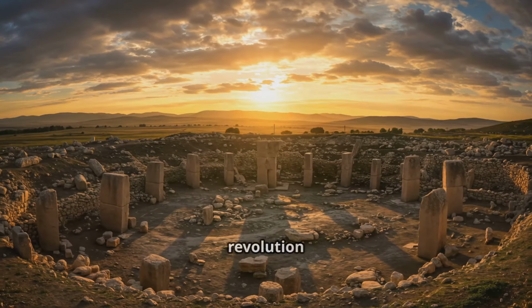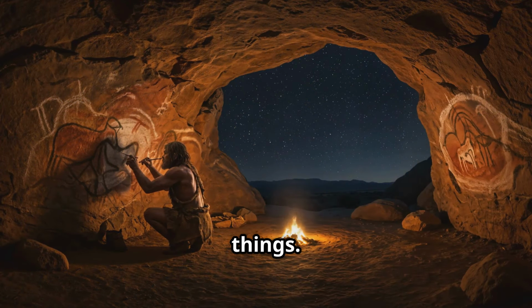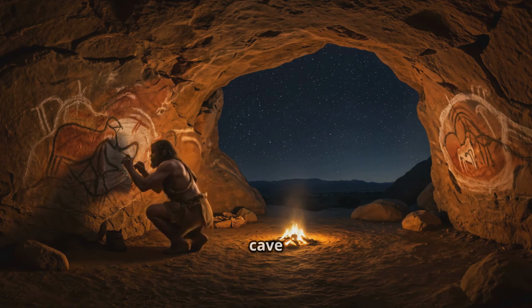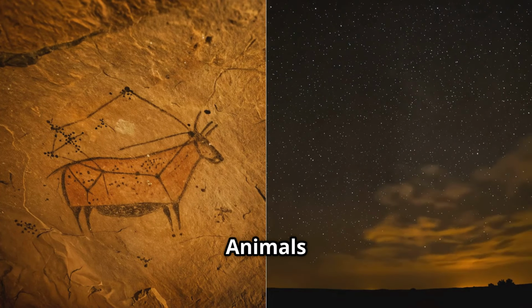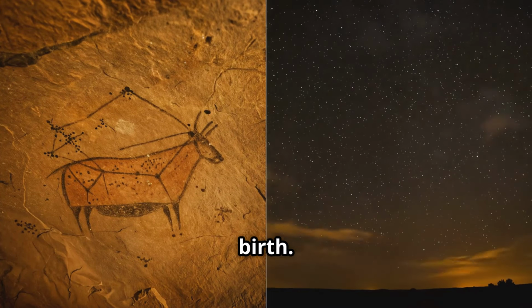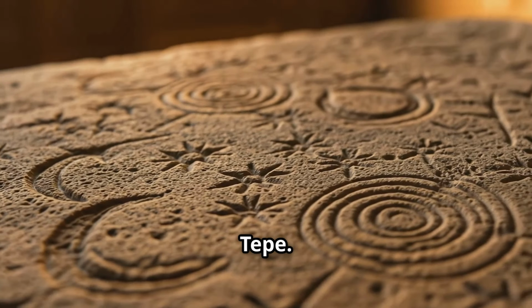The Göbeklitepe revolution. I always considered the cave paintings as before humanity was conscious of astronomical things. But recently, the dots on the cave paintings' animals have been shown to correspond to the seasonal patterns of animals' movements and when they give birth. More proof of humanity being conscious of astronomical things back in caveman days is Göbeklitepe.